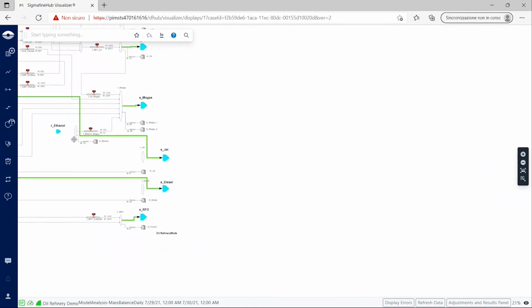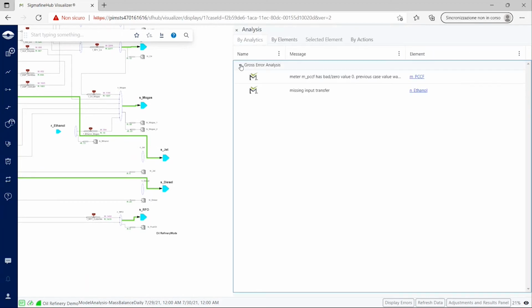But then with the SigmafineStudio, you can easily decide not only to identify such imbalance points along your model, but also you can associate some suggestions. So you can have here the list of the imbalanced points that you have along your model. In this case, you notice that it's providing you the same information as the diagnostic gave you, but here, in addition, you can associate a suggested action.